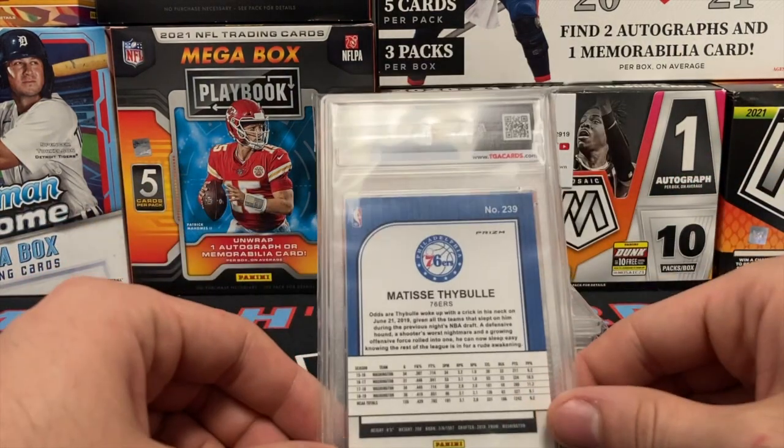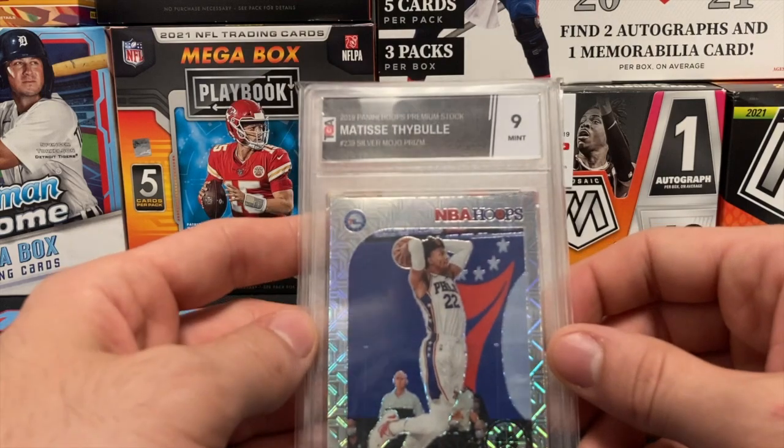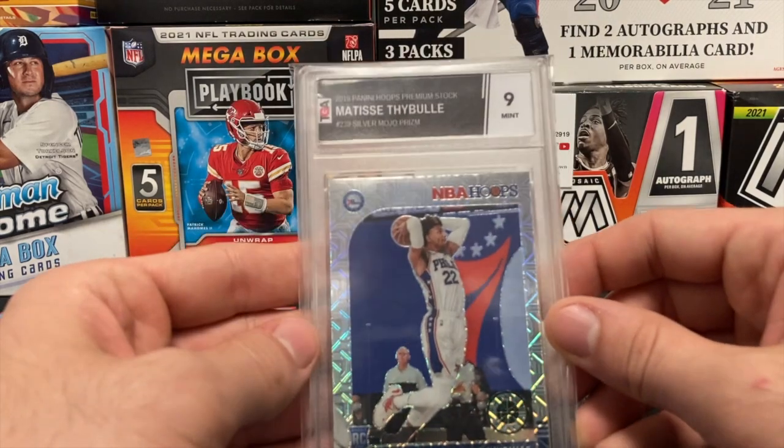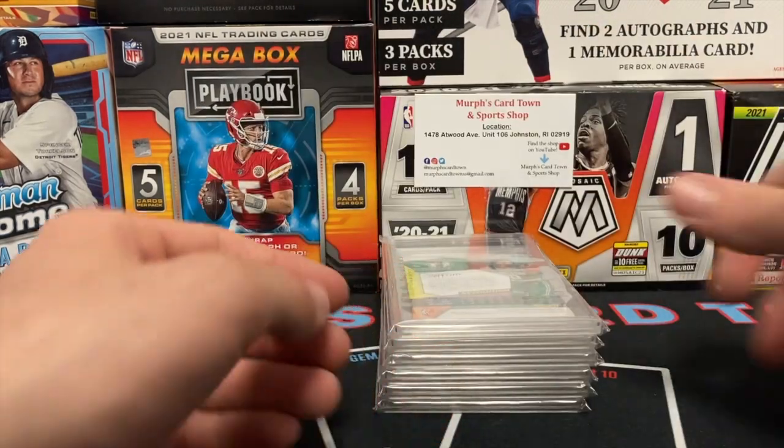But not the greatest start here to our submission reveal. Can we pick it up a bit? We have a Matisse Thybulle rookie, and I got a 9. Silver Mojo Prism. We got a 9 on this. Very clean card right there, from 2019 Premium Stock Hoops.